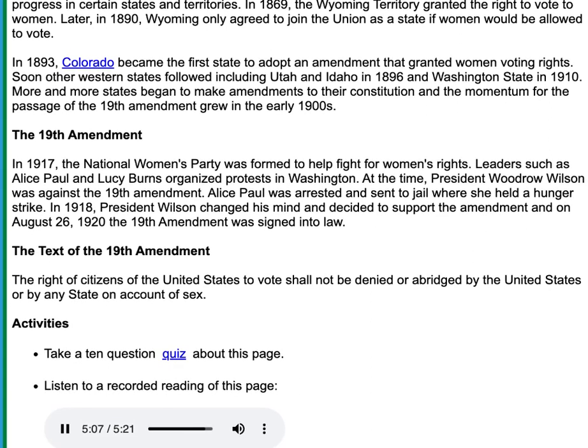The text of the 19th Amendment. The right of citizens of the United States to vote shall not be denied or abridged by the United States or by any state on account of sex.